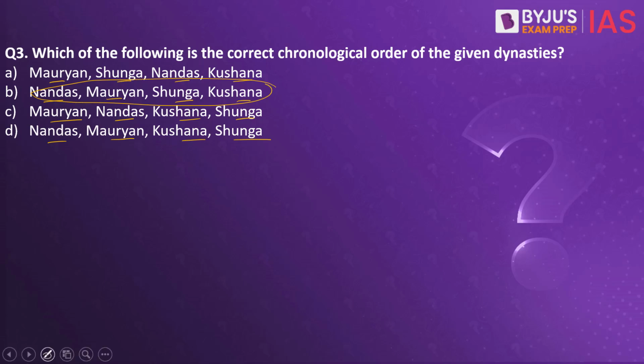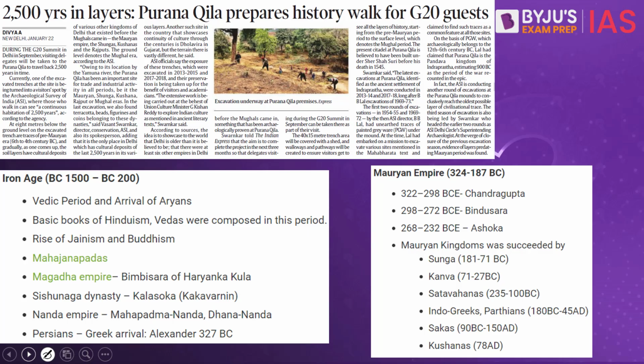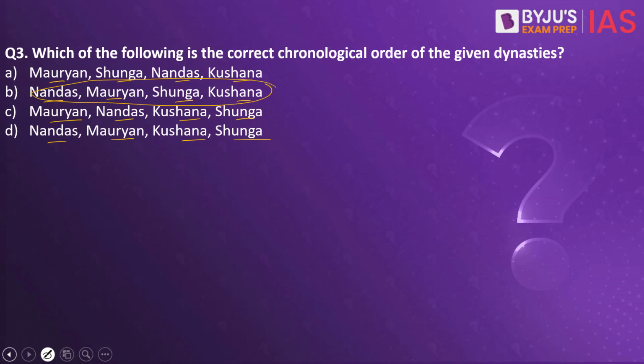Why have we taken this practice question? Because this article in the Indian Express makes a reference to Mauryan, Shunga, Kushana, Rajput and Mughal eras. So if we have to arrange them in chronological order, what we first have is the Nanda Empire, followed by the Mauryan Empire. Then we have Shunga, and finally the Kushans. So the answer would be B, that is Nandas, followed by Mauryan, followed by Shunga as well as the Kushana. This happens to be the right chronological order of all these dynasties.